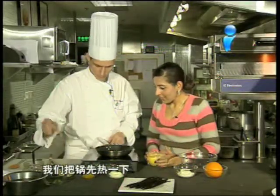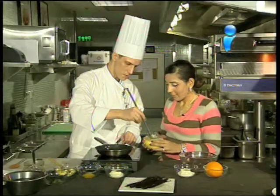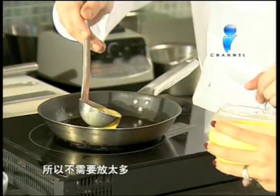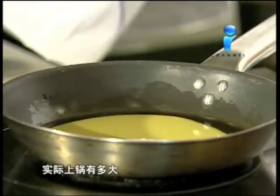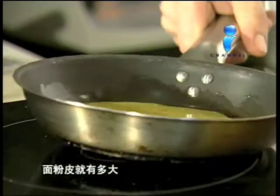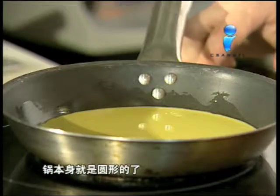A little bit, we heat up the pan. Just add a bit of butter. Yeah. Just a little bit. And we're making small crepes, so there's no need to take so much in your ladle. No, not really. Just a little. Very little. That's actually enough already. It's enough, yeah. And the thing is, with crepes, if you use a small saucepan, they tend to take the shape of the saucepan. So there's no need to worry about getting a perfect circle. It's already done for you.